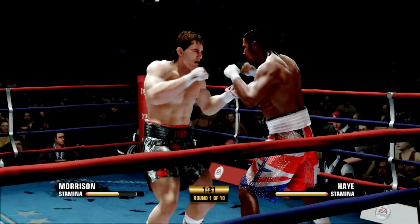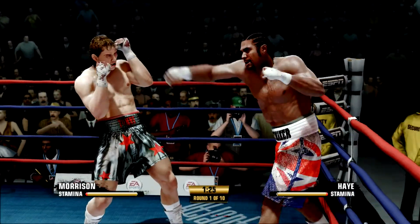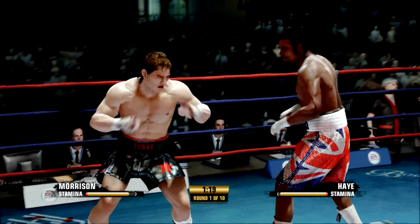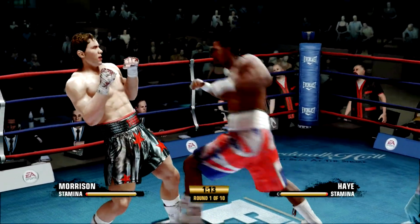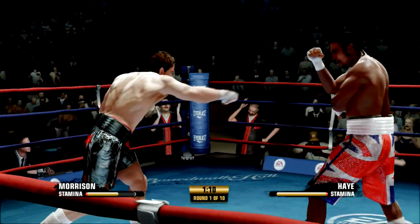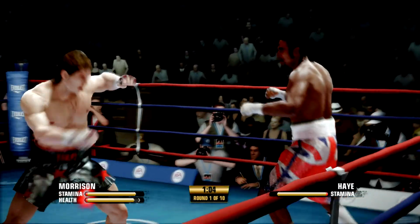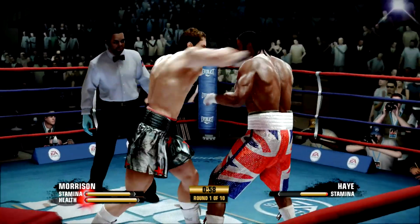Halfway through round number one. David Haye smacked up top. Look at this, another power punch able to land. Early on in this fight, he's going for it. Yeah, you wonder if he's got a car waiting outside. Morrison's got a bloody nose right now. I don't know if it's broken, but the bottom line is it's going to be a distraction.